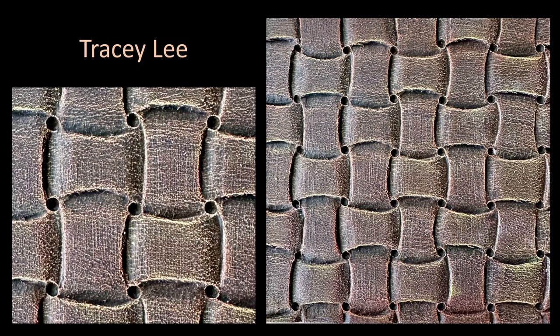So I'm actually working on a hollow form now that I'm doing that on it. I'm still doing the carving. And I found some more things about what colors to use for leather. So that one's going to be in a piece soon.